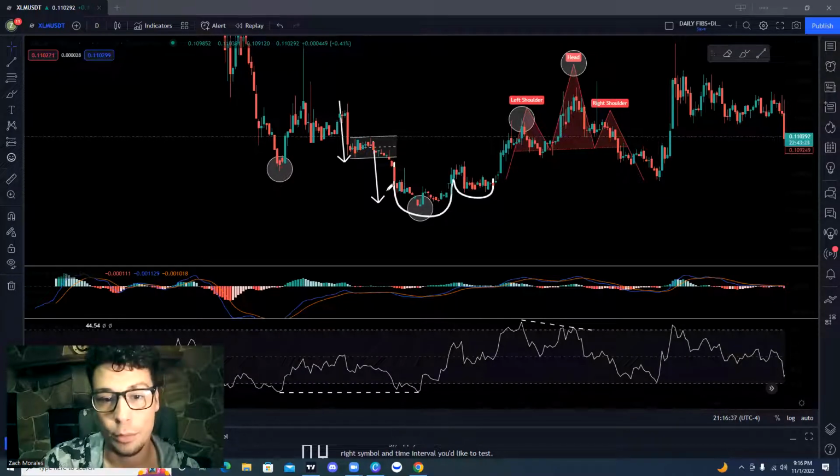So we see that the price of the token goes down, and then we see that we have a bullish divergence. That's our first indicator. Then we notice that we have the cup and handle. We get a very nice breakout of that trend line and a very sharp move to the upside.